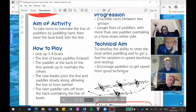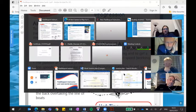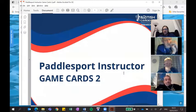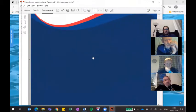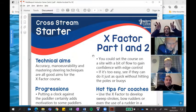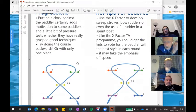Okay, so there's 2 of these game cards. There we go. This one is based on the cross-stream challenge. So if you've ever done slalom at the area level or any of the competitions, you will be familiar with the cross-stream course. It's like a number 5 on the dice. So you've got 2 gates at the top, 2 gates at the bottom, and 1 gate in the middle. So you've got 5 gates. You can make them out of a couple of bricks and some empty milk bottles and some hairy string if you've not got any resources. But anywhere where you can set up a set of 5 gates, it looks like that.